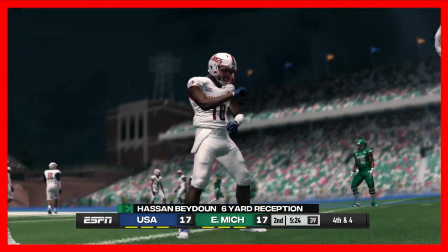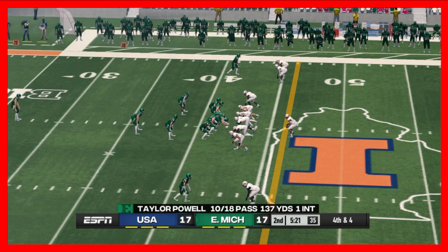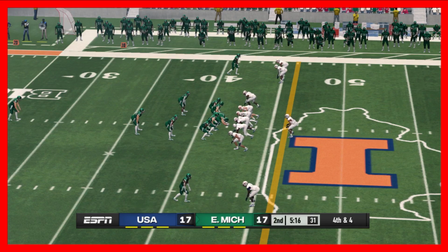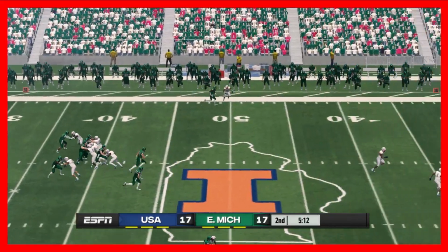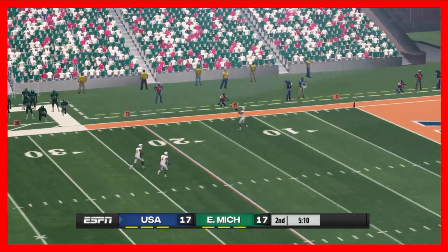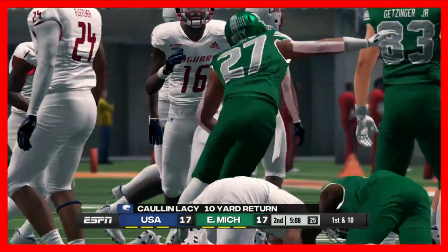Series by the defense. The defense is going to head to the sideline with a real sense of accomplishment, knowing that they've just shut this offense down. Lacey back deep to return. He puts it away, and it's a great kick. And he's tackled at the 24.